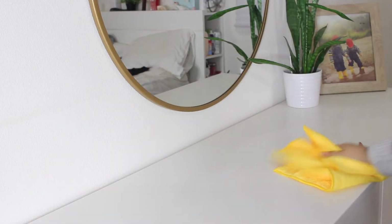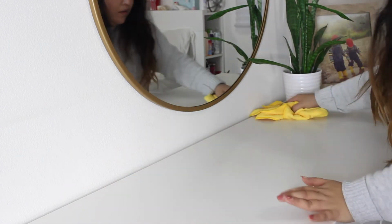Wiping down the counter and my dresser with my Mrs. Meyer's multi-purpose cleaner. It is my favorite scent.